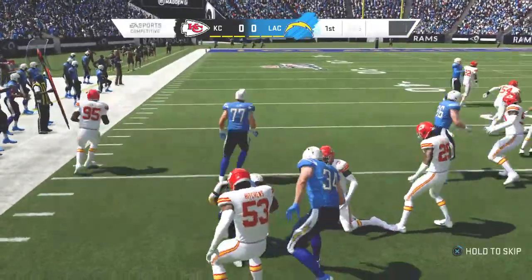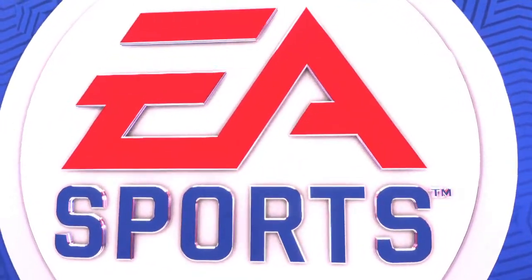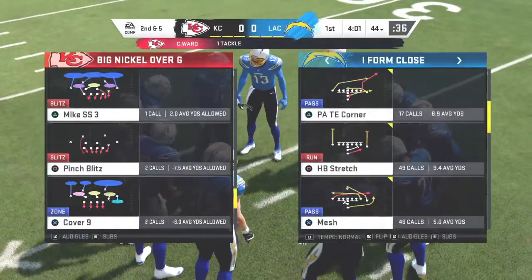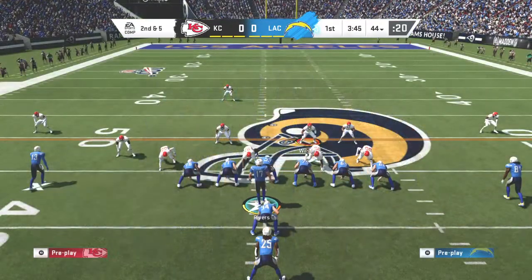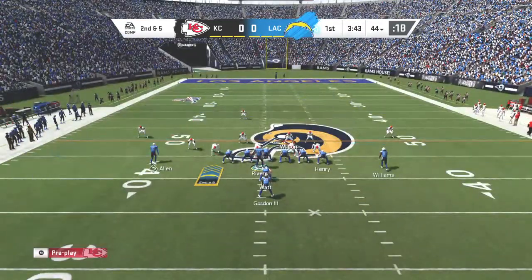Because when you're able to do that and you don't give up big chunks of yardage after the catch, now you put the offense in a position where every series they have to work hard to pick up first downs, and you tend to stall them out when you do that.